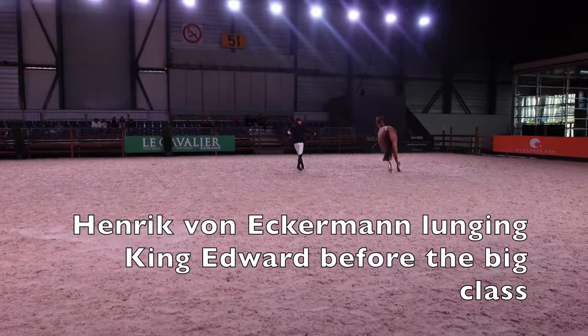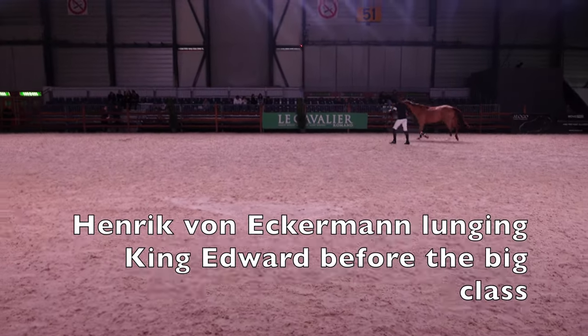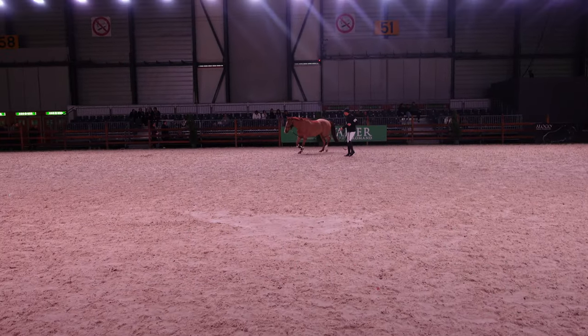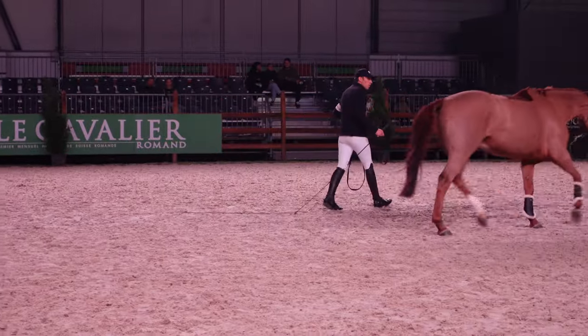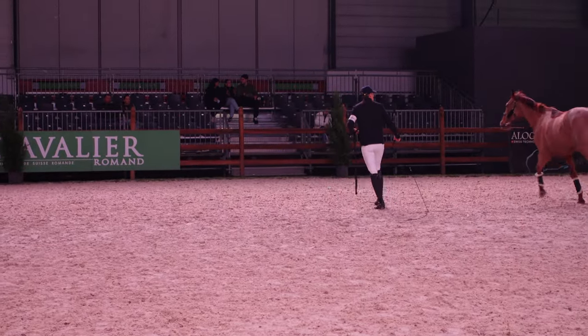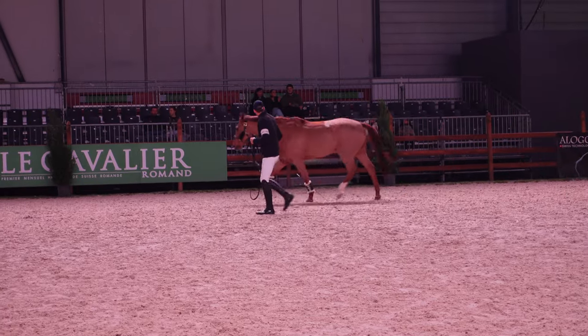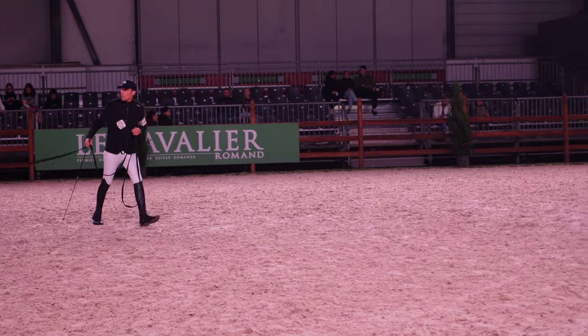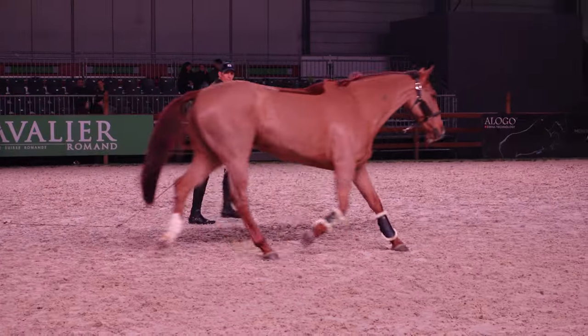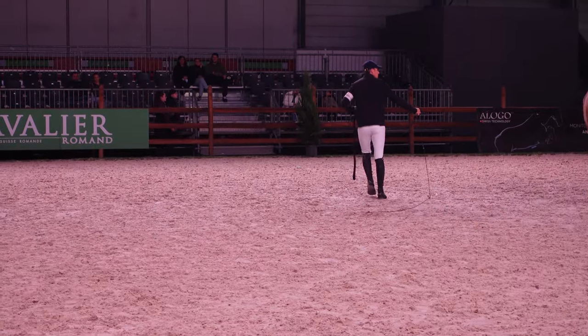So this is world number one, Henrik von Eckermann, and he is lunging King Edward, who was due to jump in the big class, which is really interesting. We've obviously got quite a lot of footage of Henrik and what he's been doing. So King Edward does a lot of long and low, and now you can see him just on the lunge line, just wanting him long and loose and relaxed. He looks amazing, doesn't he?